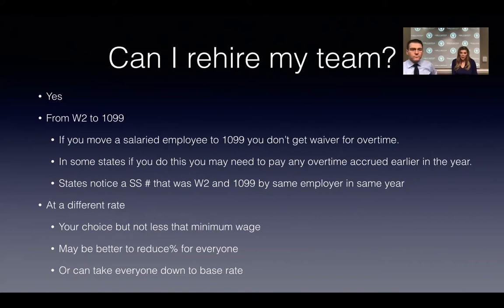Another thing that people have been concerned about is, well, what if I lose my employees? What if they won't come back to me? If you're going to terminate your employees, you may want to say, I'm going to rehire you and I'm going to give you a sign-in bonus when I do. I don't know when that's going to be, when the government lets us come back to the office.